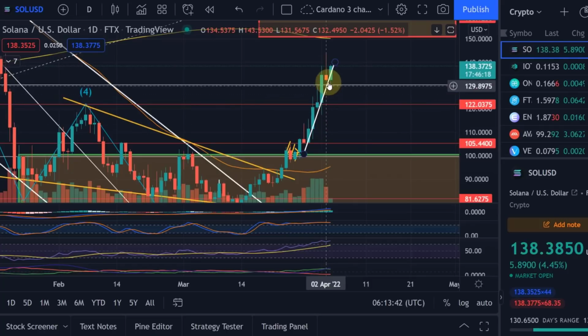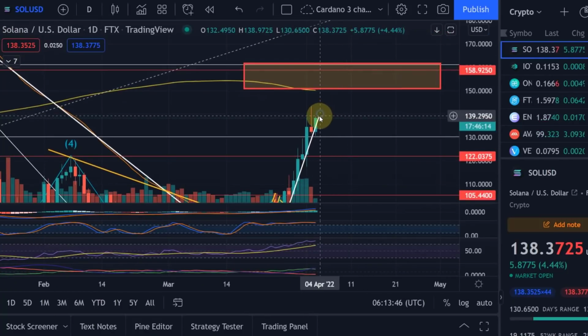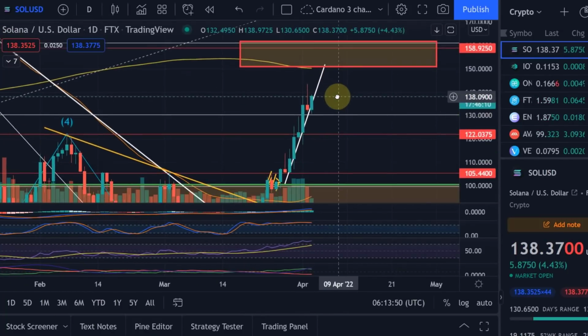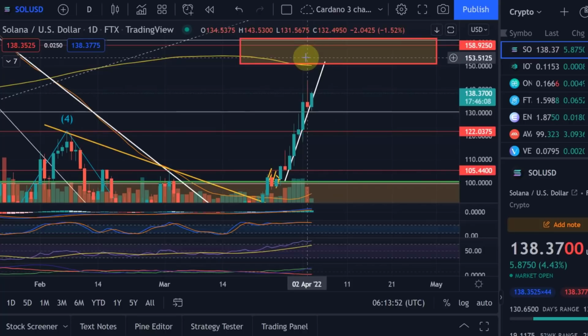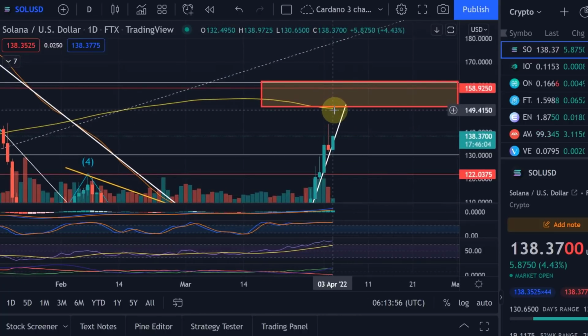And I mentioned to you, as long as we are above that ascending trend line, we are going to reach this next resistance area. It is a zone of resistance starting at $150. That is the 200-day moving average. We have seen various other cryptos currently struggling with that level at $150 US. And Solana is going to get there soon, in my opinion.